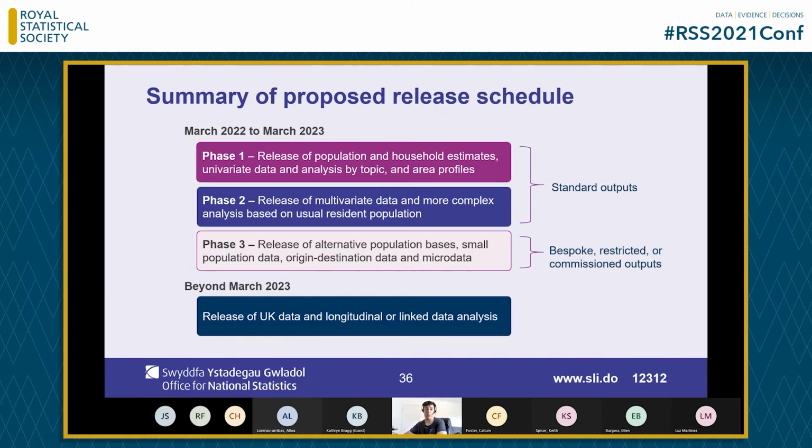We're of course planning on dividing this 1 year window into 3 different phases. Our first phase includes summary statistics of univariate data and first release type information, allowing us to get the main characteristics out there as soon as we can. Phase 2 moves us into much richer multivariate data, including cross-tabulated data and much more complex analysis for the usual resident population. And then phase 3 will see the release of outputs for alternative population bases, like the workday and out of term time populations, small population data, origin destination data, for example, and microdata samples of anonymized records as well to go along with that. And then after the main release window, so from March 23, we'll begin focusing on UK data and linked data analysis as well.